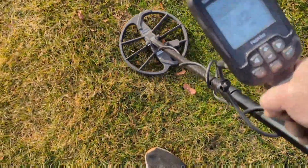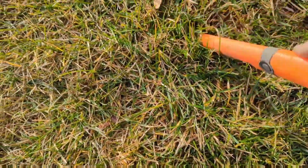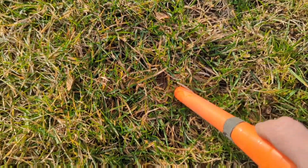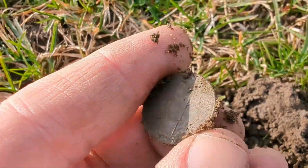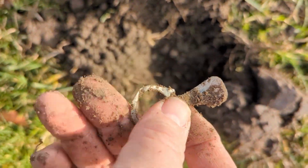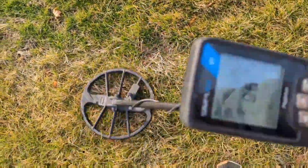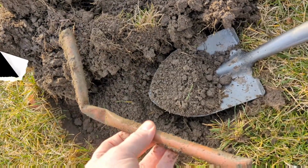This signal seems odd. Whatever could it be? The suspense is just killing me. I knew it, it's another nickel. Oh baby, a pull tab. A high tone, just gotta dig it. A copper pipe. Not the worst thing to find, I guess.